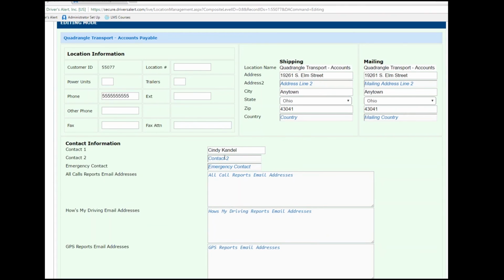So these are the people that are going to be showing up on that call report as contacts. So you want to make sure this information is up to date. We also have your shipping information. If it changes, you're welcome to update it. And very important, we have your contact phone number. This is the number that you must maintain up to date.